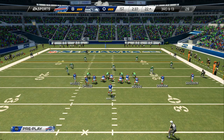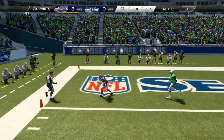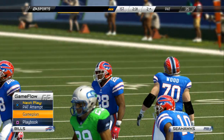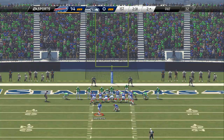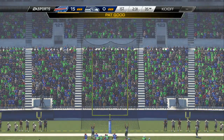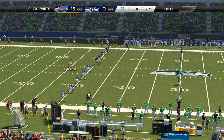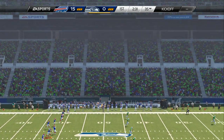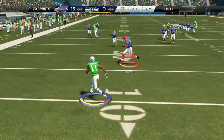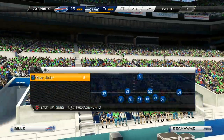Here we go! He throws it down there, and he gets the easy touchdown. The Bills line up now for the point after. Extra point is good. Spins away from the hit, and the tackle's made inside the 15.